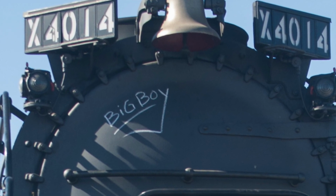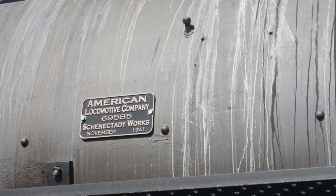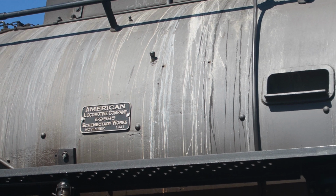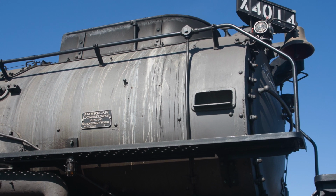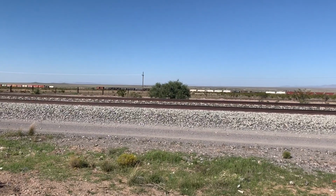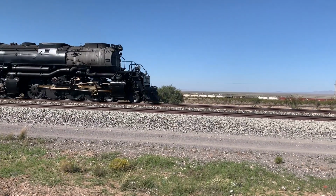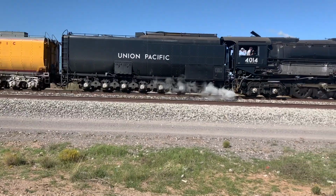Big Boy. In 1941, when Union Pacific 4000 emerged from the American Locomotive Company shops in Schenectady, New York, a shop worker had written these words on the smokebox, and the name stuck. At 1,250,000 pounds total weight and 132 feet long, these behemoths were capable of producing nearly 7,000 horsepower. 25 of them were produced.